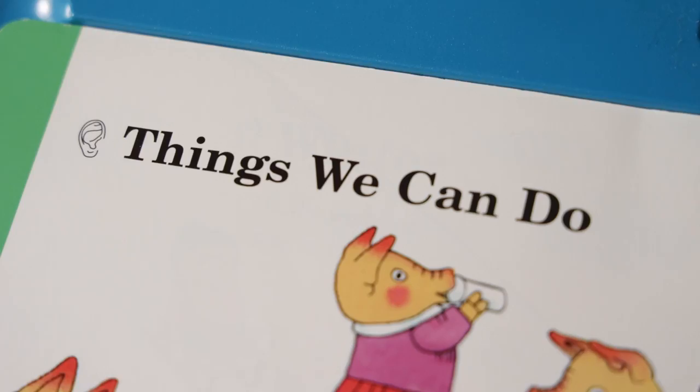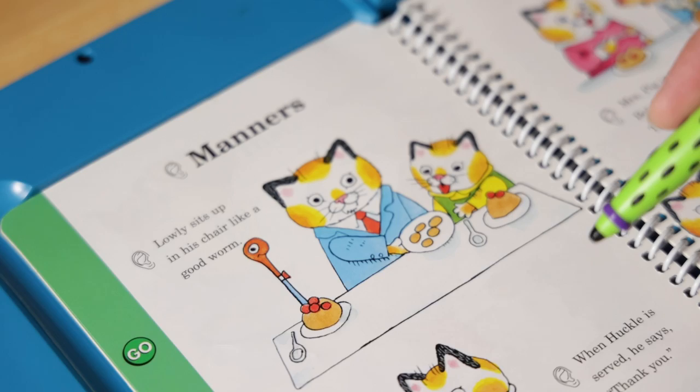Eat. I'm eating. Lowly sits up in his chair like a good worm.